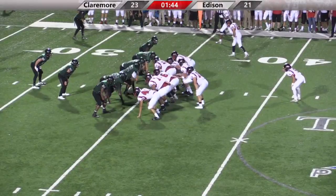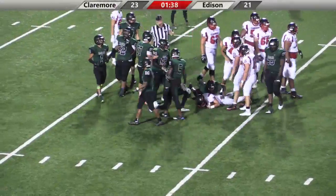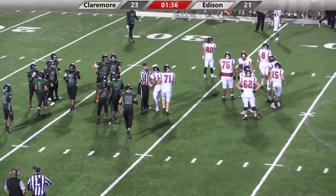We're going to come this way with it. Hand it off to Hightower. Get the first down, young man, and he does. He's across. Good deal. The 35-yard line down to the 34. First down, minute 38. They'll stop the clock too.